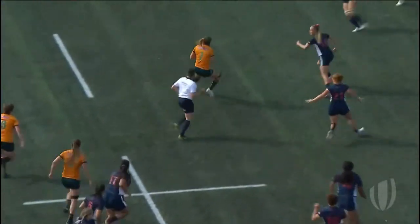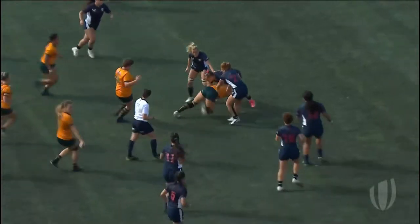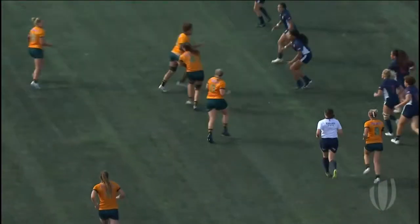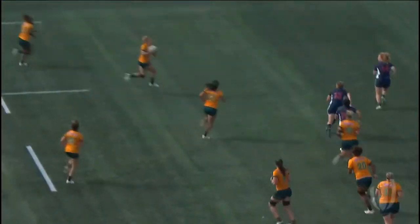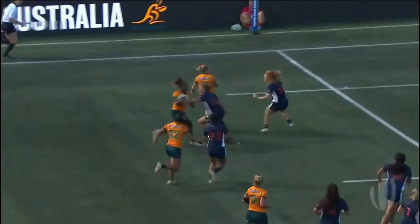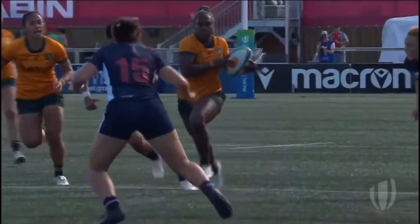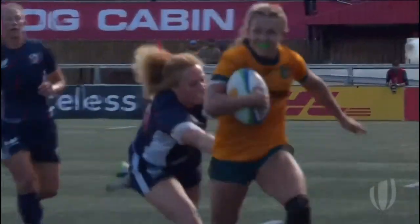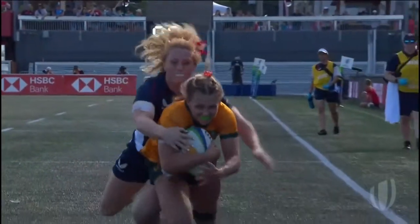The turnover at the line out. Emily Chancellor gets the ball and gets her team going forward, and then it's the backs that come into action. Little interplay, the little switch, and then she bumps out to the wing and finds herself with more open space.